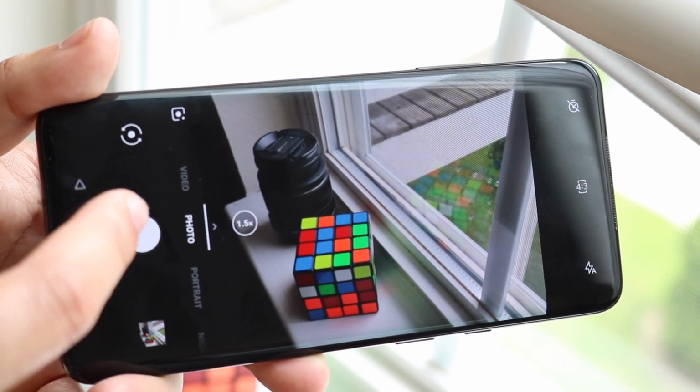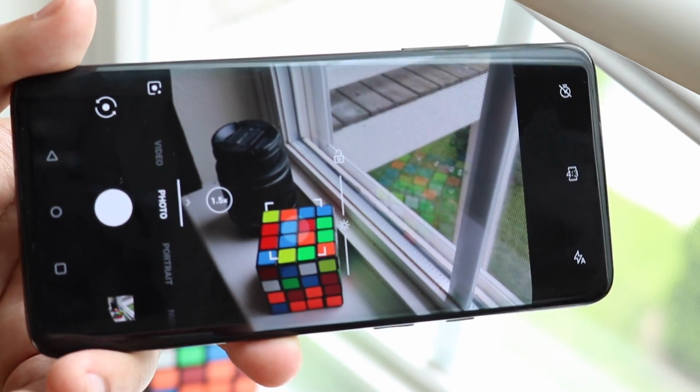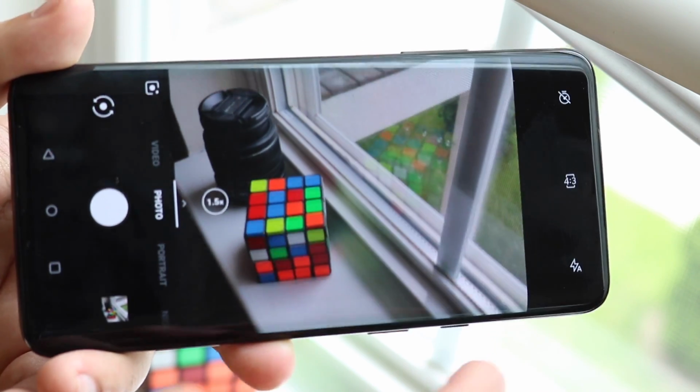So both cameras are very good on both devices, but maybe the 7 Pro is better here. The iPhone 11 is better there. Not a big deal though.